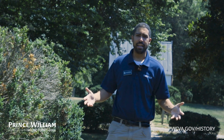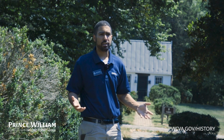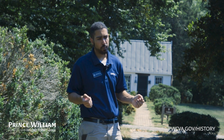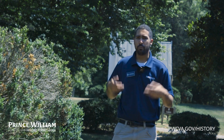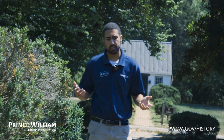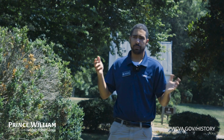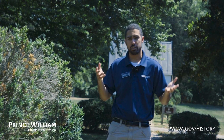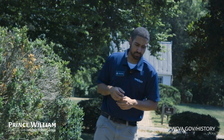So where we're standing right now is the approximate location where this cabin once stood when Richard bought the property in 1734. Now, if we consider Benjamin Latrobe's notes and the fact that this cabin would have been roughly late 17th century in its construction, then that points to only one man who would have owned this land at the time, and his name is Martin Scarlett. But who is Martin Scarlett specifically?